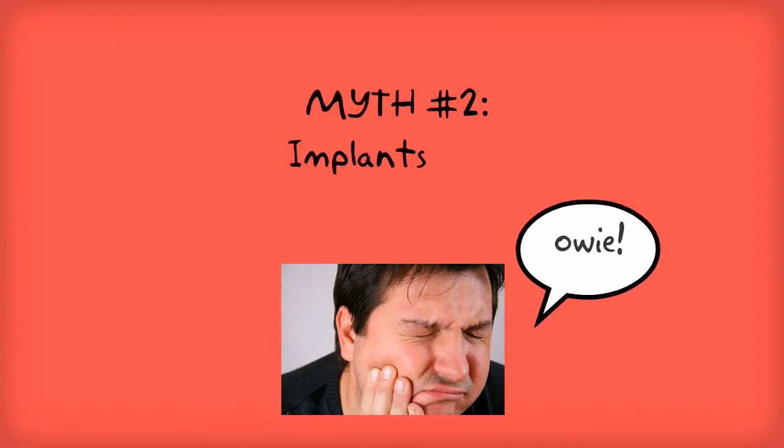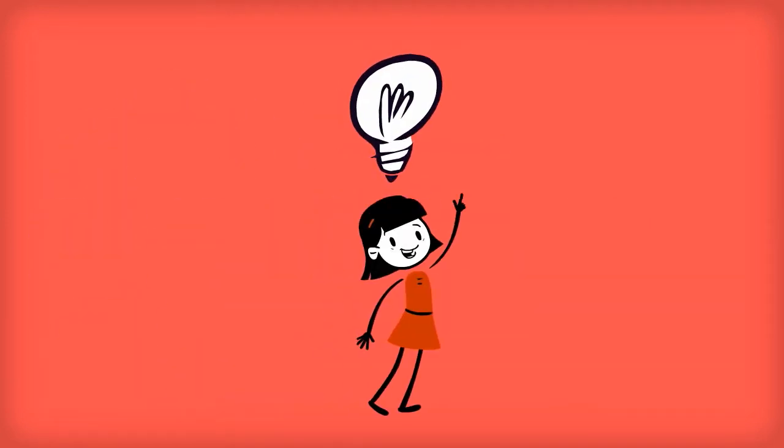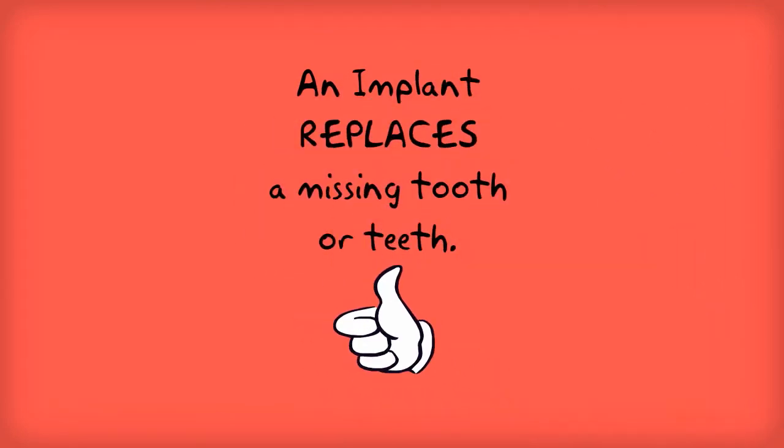Myth number 2. Implants hurt a lot. Pain is subjective, but before we give this myth the status of relative truth, remember why the implant should be placed in the first place. An implant replaces a missing tooth or missing teeth.